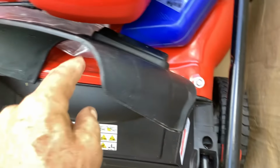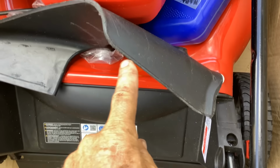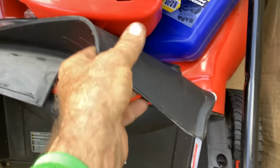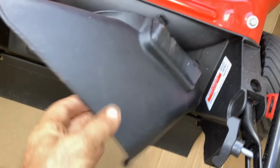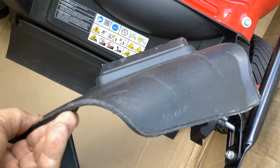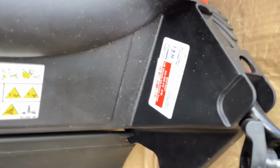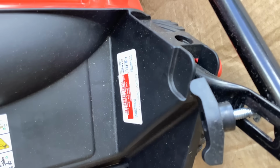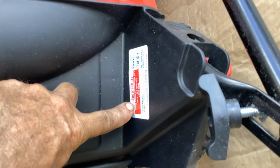So the reason I say used is I'm looking at the chute here and it's already brushed up against something. See how it's scuffed? And I don't think that's traveling scuff. I think it's been used. What's it say here? Need help? Call 1-800 SJM warranty. So SJM is where it came from in North Carolina.